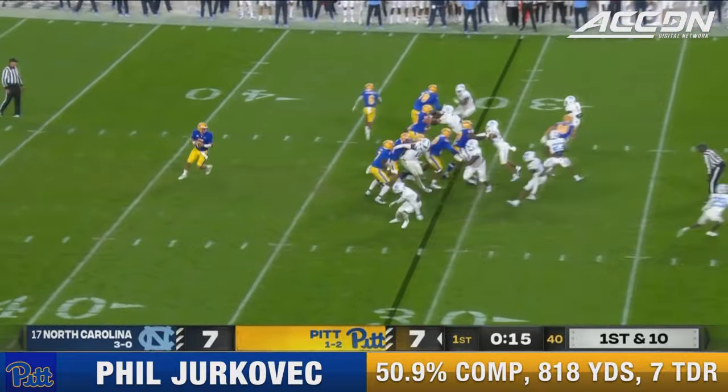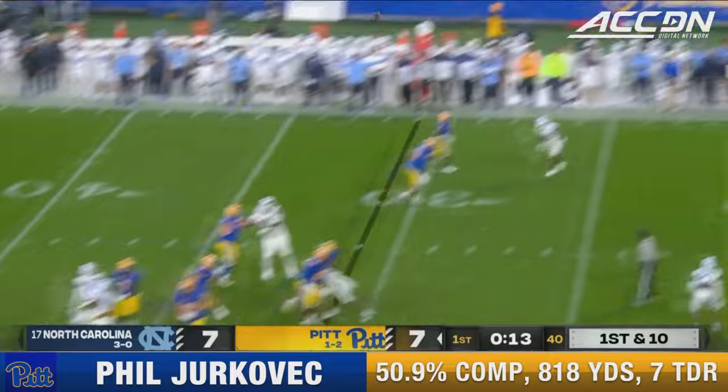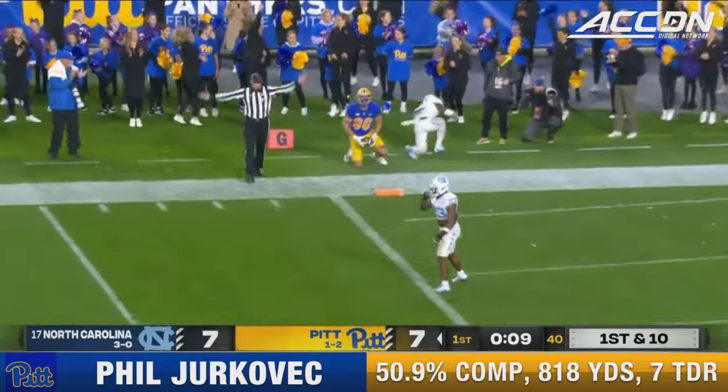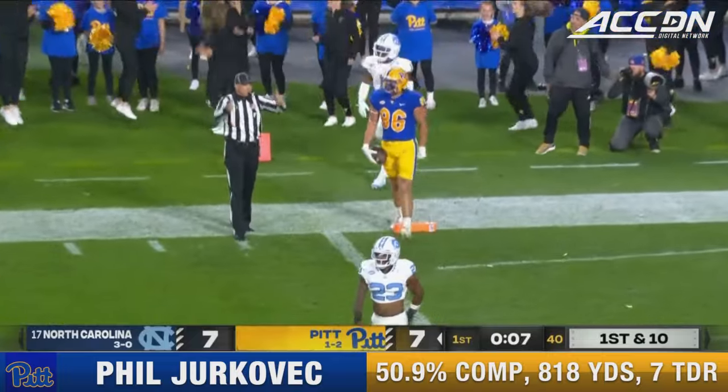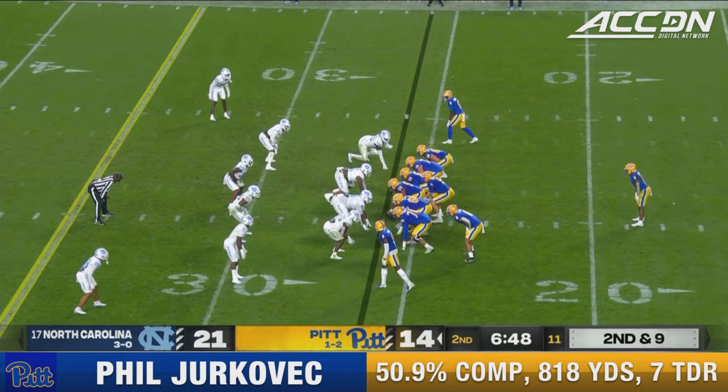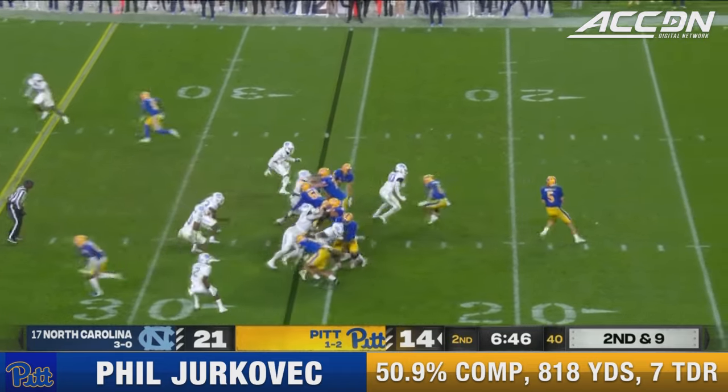First and 10, play fake Jurkovec. Going to set his feet and launch for Bartholomew, who makes the catch. Out of bounds at the one is the big man from Blue Mountain. Feels like Narduzzi's team needs to close here strong at the end of the half.